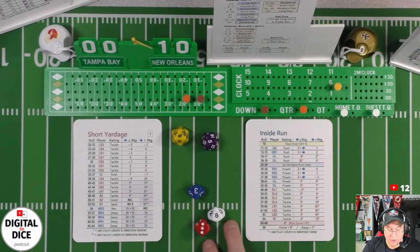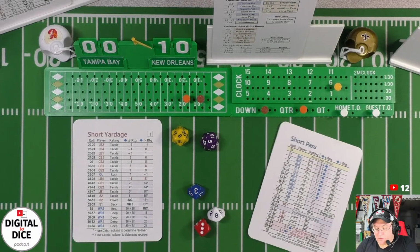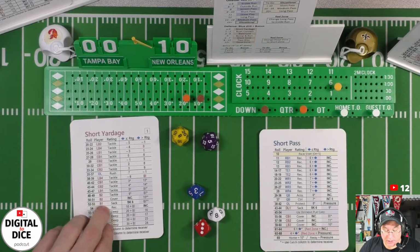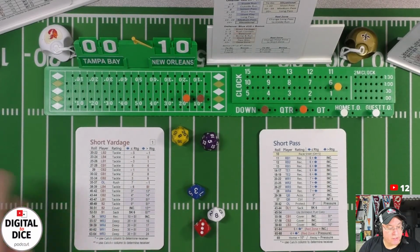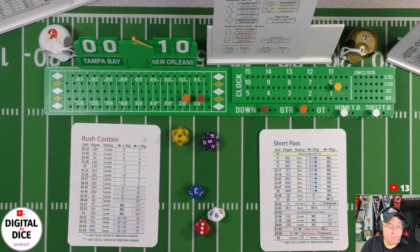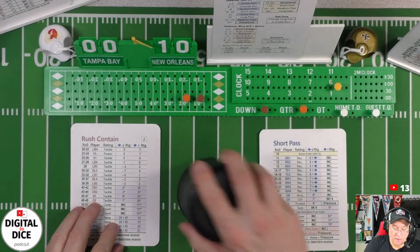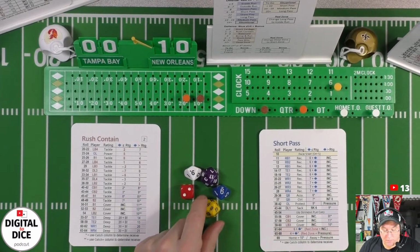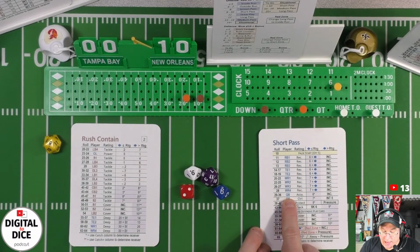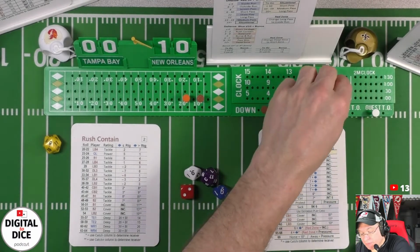So we're subtracting 2. So we're going to get a 9. So that'll be a short pass. So New Orleans going short pass. And the defense, they're going to stay short yardage, actually. No, I'm sorry, rush contain. Rush contain. So we're going to go rush contain. There we go. So we have short yardage and rush contain here on 2nd and 10. Short pass, rather. And so there's no penalty or anything. 29 is the quarterback accuracy a 9? No, Archie Manning's accuracy is a 4, and that'll be incomplete.